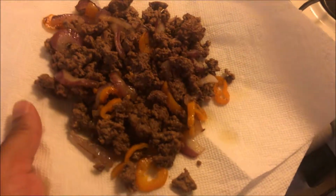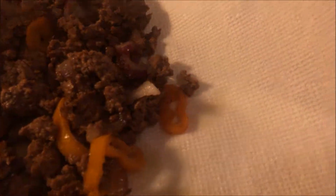All right, now that has drained and rested a little bit, I've already got my cottage cheese in the bowl, so probably gonna waste a little bit of this. Pour that right in there. Grab the stragglers. Bring this bowl right on over here into the light.